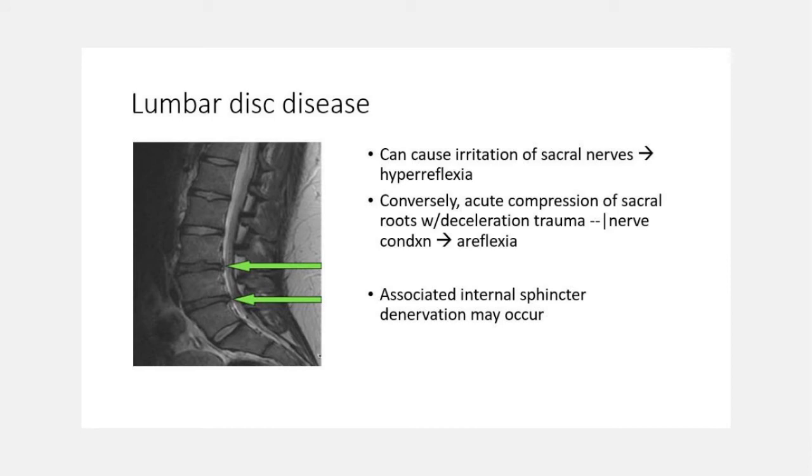With lumbar disc disease, similarly, you're a little bit closer to the main center, the spinal cord, but as these nerve roots come out from the main spinal cord into the back, they can get trapped and compressed, as well as irritated. If it's merely irritation, you may cause changes in that signaling. You may have hyperreflexia, the bladder's just squeezing and you've got to go to the bathroom all the time, urgency, frequency. If it's an acute compression, so essentially you're blocking that signal, the bladder may not work at all.